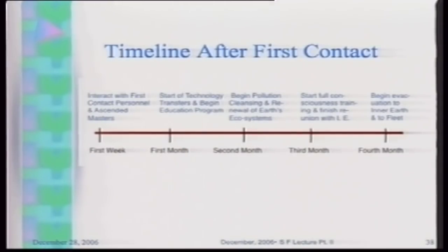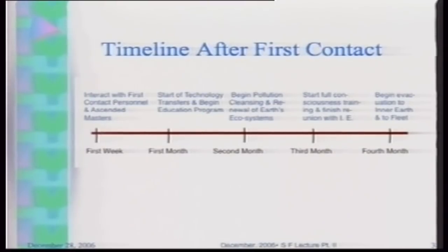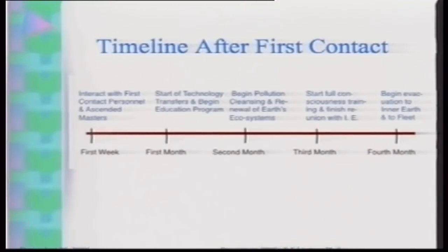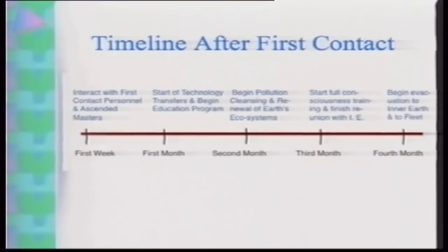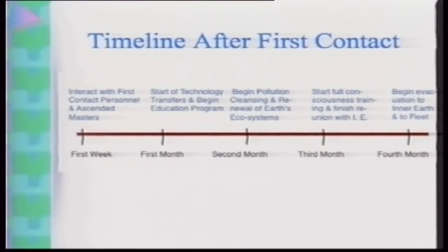If you look at the timeline, the first thing that you see is that in the first week of contact, Galactic Federation personnel want to be able to go forward and just relate to us. We have to get used to the fact that we are not alone. The immensity of this to our psyche cannot be understated.